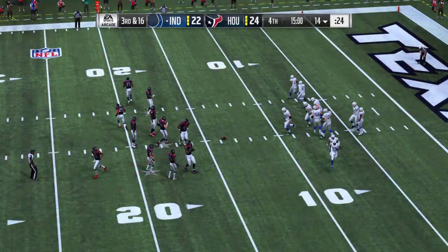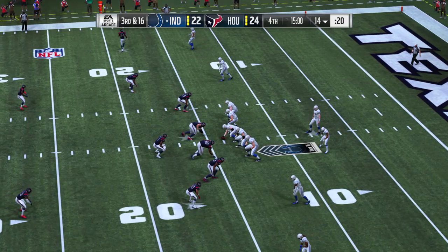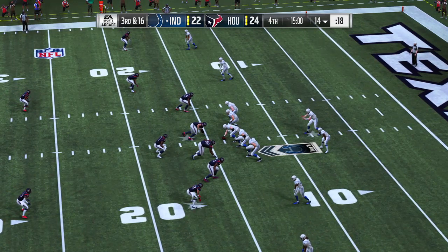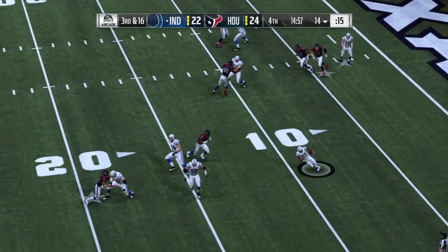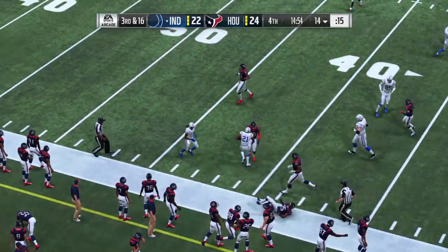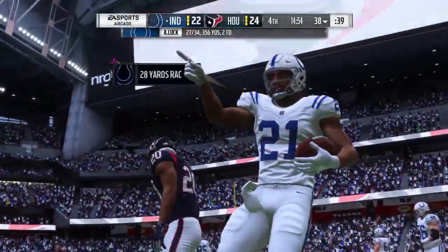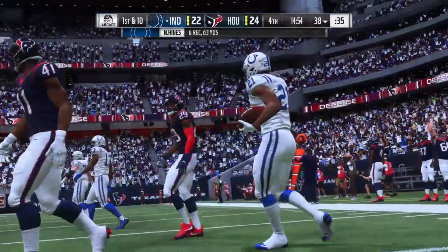The Colts on 3rd down. They've struggled to the tune of 2 for 8 so far. This is 3rd and 16. To throw is Luck. Oh, it's a screen pass. That's complete. Oh, he's got some breathing room, and he takes us beyond the 35 before going out of bounds. A pickup of 24 on the third down conversion.